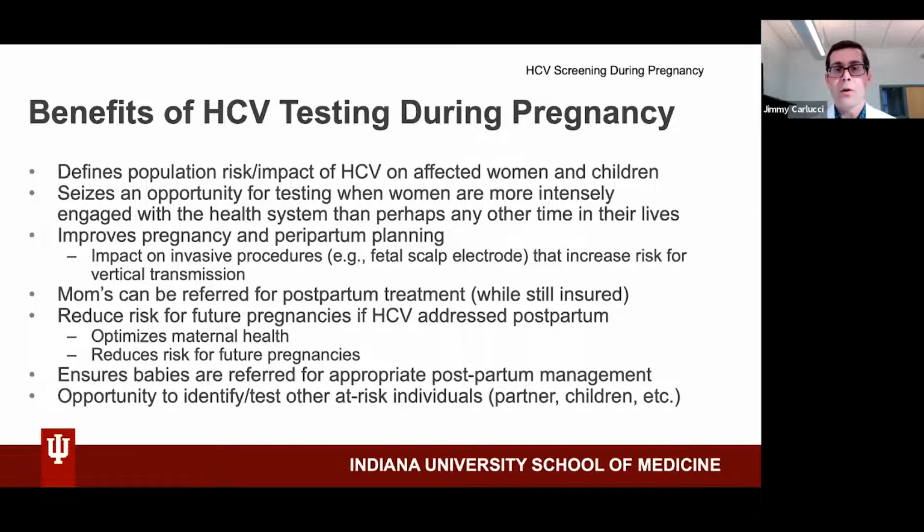Moms can be referred for postpartum treatment. And as Dr. Morad pointed out in the podcast that we referred to at the beginning of the presentation, for some of these women who otherwise don't have health insurance, but have it peri-pregnancy, getting them referred to care and treatment while they still have that insurance is potentially a really time-sensitive thing to do. And also reduces risks for future pregnancy.